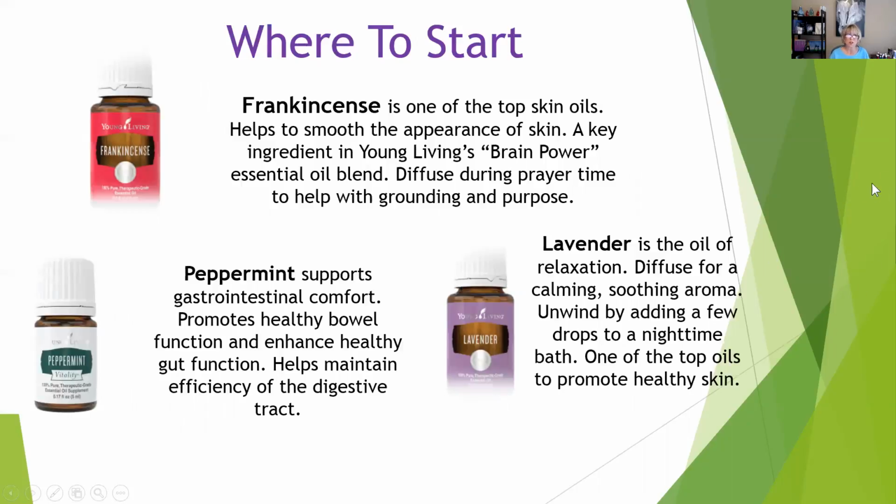So where to start? We have our premium starter kit that contains 11 different oils, and we're just going to run through these really quickly. Frankincense is one of our top oils, and like I said earlier, it's my favorite. It's great for the skin, and it's in many of our blends. It's also a great oil to use during prayer time for grounding and helping you focus.